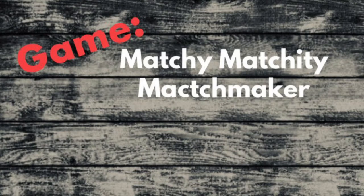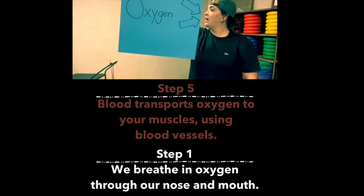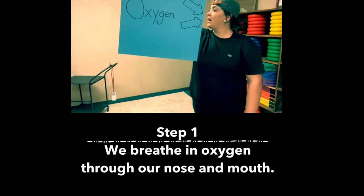And now, it's time to play a new game. Funnest game in the whole world, and maybe even in outer space and stuff, called Matchy Matchy Matchmaker. You will have to match the picture to the correct step. Does the picture on top match step 5, blood transports oxygen to your muscles using blood vessels, or step 1, we breathe in oxygen through our nose and mouth? The correct match is step 1. We breathe in oxygen through our nose and mouth.